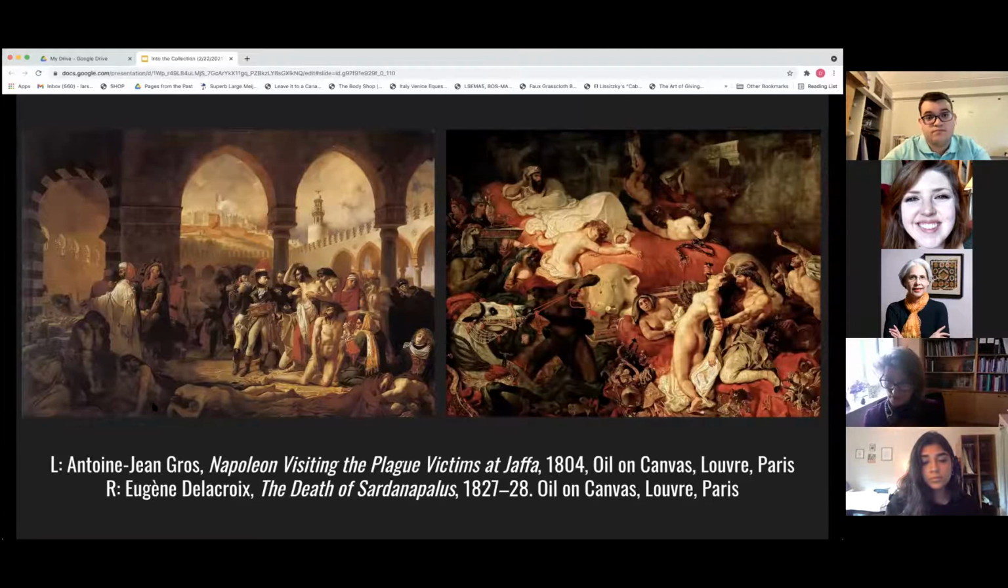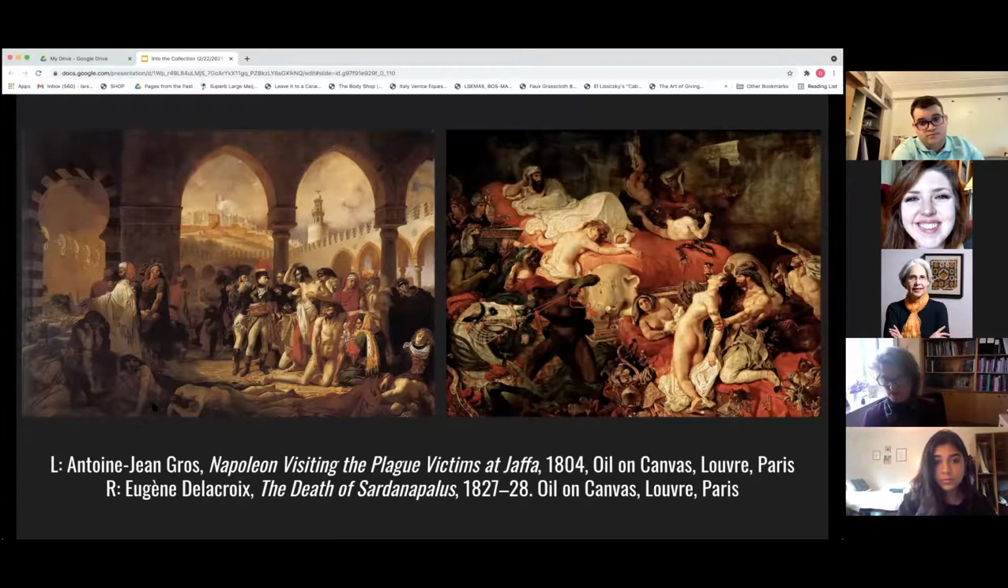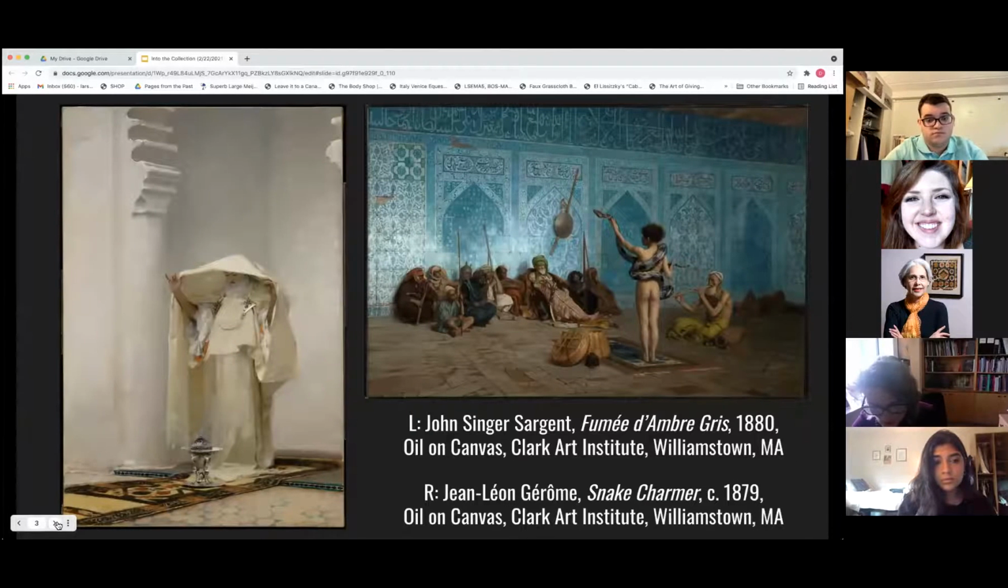Artists and writers began visiting the region, and the first Orientalist painters emerged. At first painting propagandist scenes of the conquest of a hitherto barbaric region, as seen in 2 iconic paintings from the period. On the left, Napoleon and the plague victims at Jaffa by Antoine Gros, and Eugène Delacroix's hedonistic vision of the death of Sardanapalus. Later in the century, Orientalists turned to purely decorative scenes of exotic people and architecture. Here we see 2 fine examples of this kind of painting by Jean-Léon Gérôme and John Singer Sargent, both in a New England collection at the Clark Art Institute.